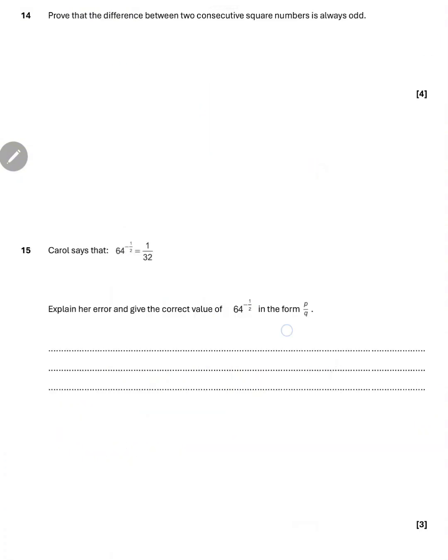Question 14, an algebraic proof to do, and this one talks about consecutive square numbers. So we need to know some definitions first. Your square numbers look like this. The first one is x squared. The second one is (x plus 1) squared. The next one after that would be (x plus 2) squared. And I could keep going, but I don't actually need this one. I just need 2 consecutive square numbers.